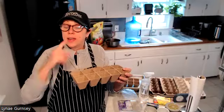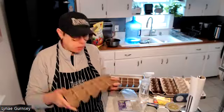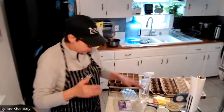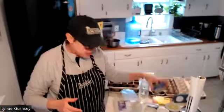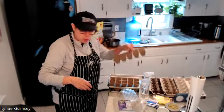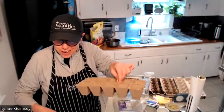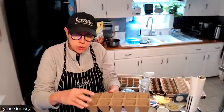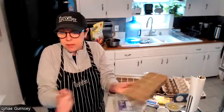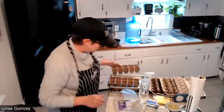But here's the thing. When you're growing something, every plant that we grow, you have to read the directions and find out how far to space the plants if you're putting them out in a garden, right? So we're not going to just put this whole thing in and plant that outside, right? We have to take individual ones and maybe 15 inches apart or a foot apart. It depends on the plant.